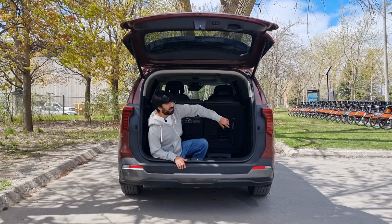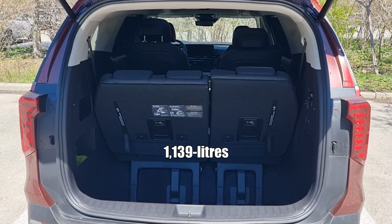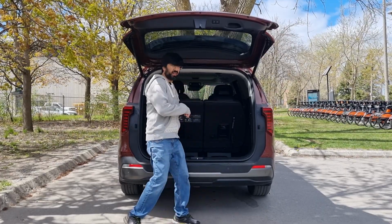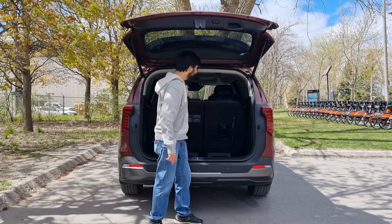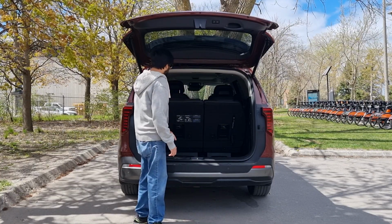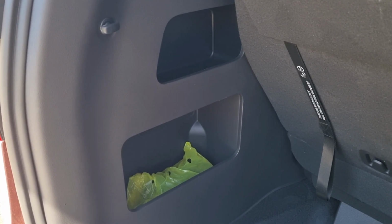So when the third row of seats is folded up, you can put 1139 liters of luggage as it is on the inside. And that's not it, because the third row seats are also foldable, which I'm going to come to in a bit. There are also tying points given in the back, and there's also a 12-volt power socket. There's also a 115-volt plug point. Then there is storage on the left side where you can put much more stuff too.